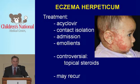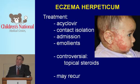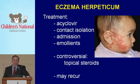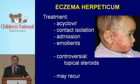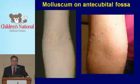Treatment is with acyclovir, often with admission and intravenous delivery of the acyclovir, appropriate isolation, and emollients, again, to help restore the surface of the skin. And as I mentioned in the previous slide, indeed, you could probably use topical steroids to help get the inflammation under control, but that's not for an outpatient activity. And then, of course, eczema herpeticum can recur in these kids multiple times. We do see it multiple times.